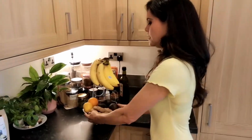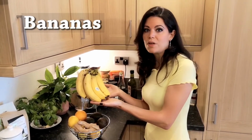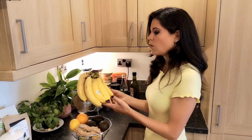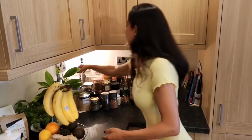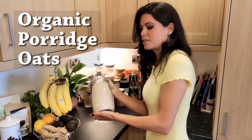So it's a bit heavy. So I have here bananas. Bananas are a kitchen must-have. They're essential for making smoothies and they make your smoothies taste absolutely amazing. These are also really great to add into cereals. Like for example, I can just reach back here and pull out my porridge oats.